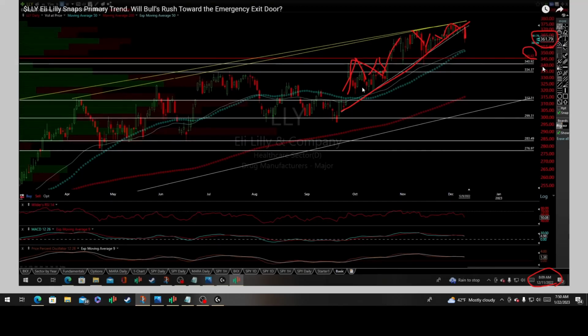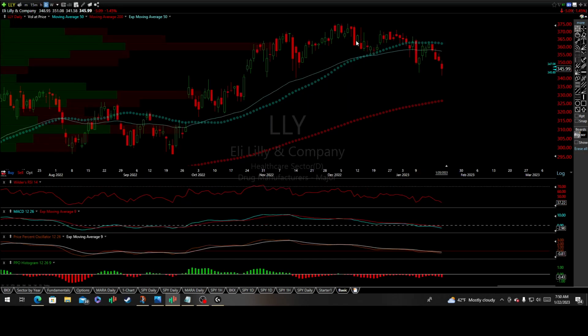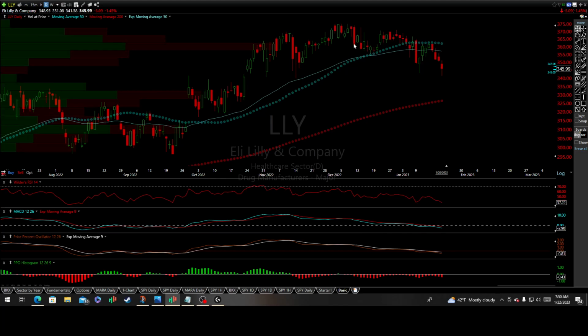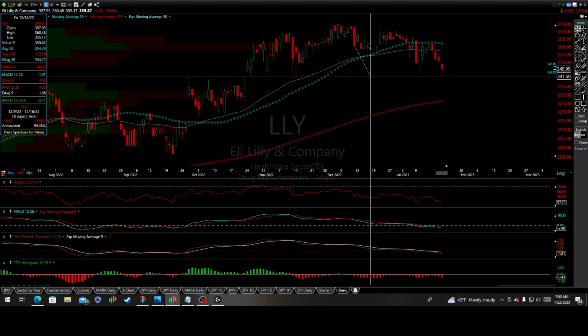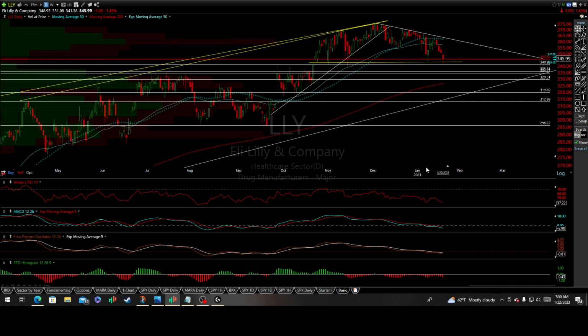I had a 345.42 target with a 340.92 spot price gap support there, and those have completely been breached now. From 361.79, we'll see. The entire trade thus far has been good for, call it, a 5.4% drop here.